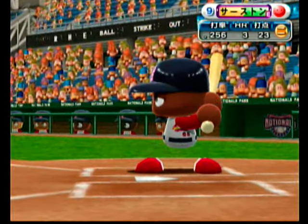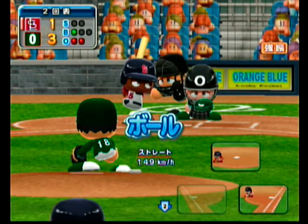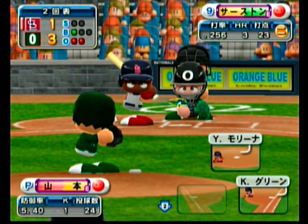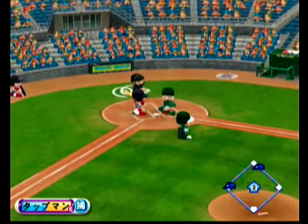Joe Thurston, who is in his second year in the big leagues, is now up to bat. Count 1-0. It gets by the catcher. The catcher fires to second base. Safe at second.